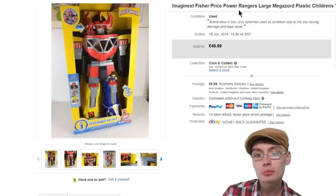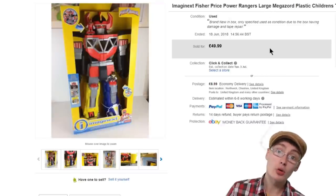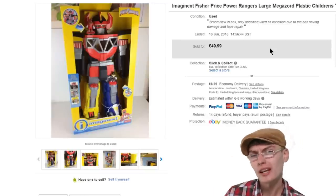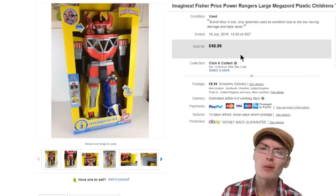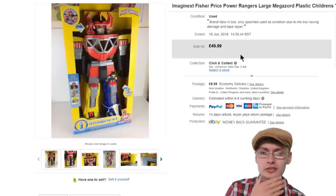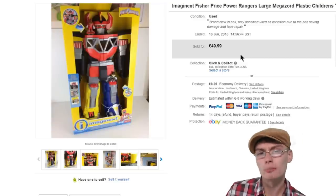So, Imaginext, Fisher-Price, Power Rangers, Megazord. Picked this up in a charity shop haul, you will have seen, for £20. I was umming and ahhing whether to pick it up, because I was thinking I could get this price for it, which is £50 plus postage. And I was thinking, is it a good margin? It's quite a big item, so I've got to store it and pack it and everything. Is it worth it? And in hindsight, I probably wouldn't have picked this up.